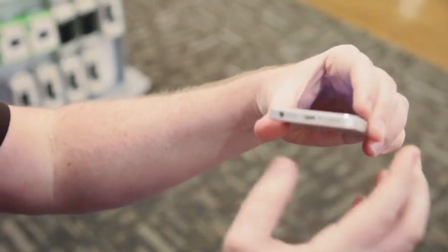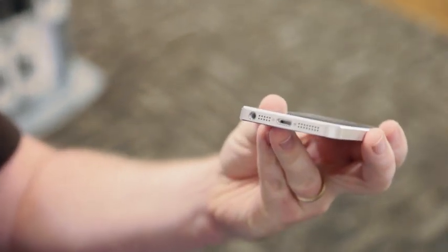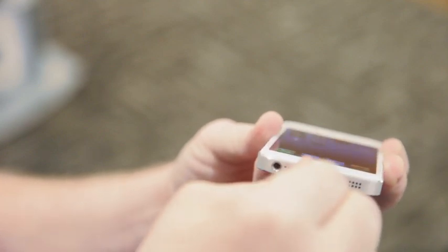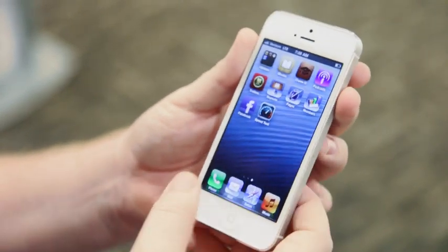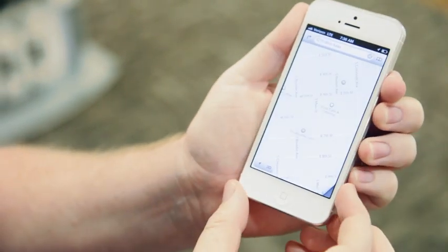One other major change is that the headphone jack has moved down to the bottom, and now you have the teeny tiny new plug as opposed to the big large thing, which this goes into here. The nice thing is that it's reversible. The not so nice thing is that it's not going to fit all of your accessories unless you get an adapter. It would have been nice if they'd gone for micro USB like everybody else, but hey, this is Apple we're talking about.